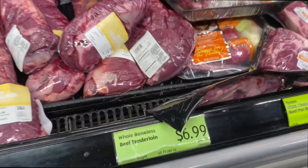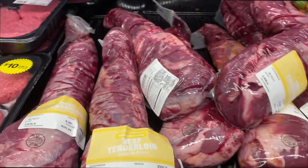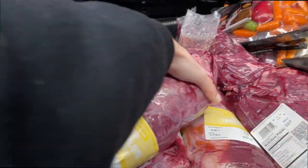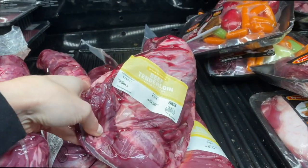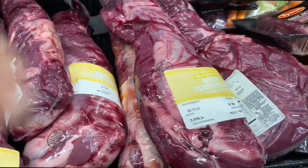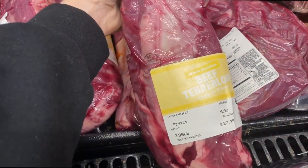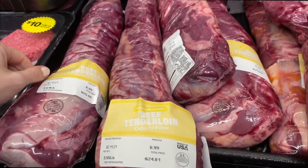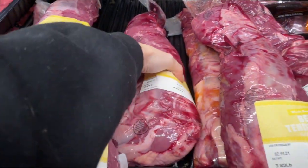Further looking at the beef selection, are we seeing this? $6.99 for a whole boneless beef tenderloin. I did a TikTok about just butchering this up and making little filet mignons. And yes, I'm aware that the whole tenderloin is not the filet mignon, but you know what I'm saying, little beef tenderloin pieces. This is great. Also, if you want to make a keto version of a Wellington, I'm working on that recipe currently, but this is an insane deal for a whole tenderloin.